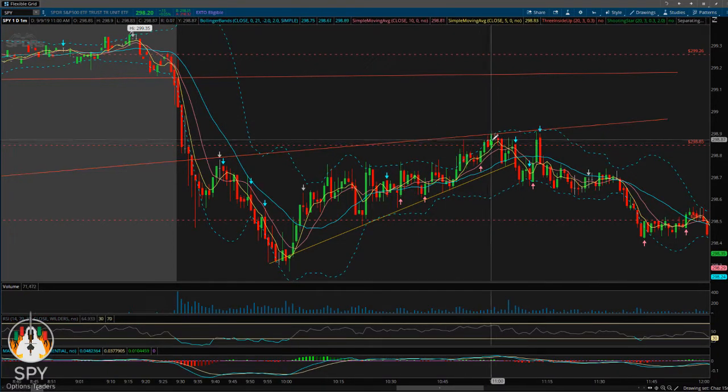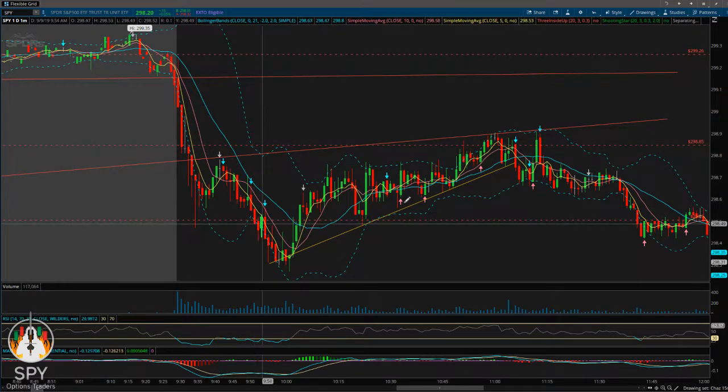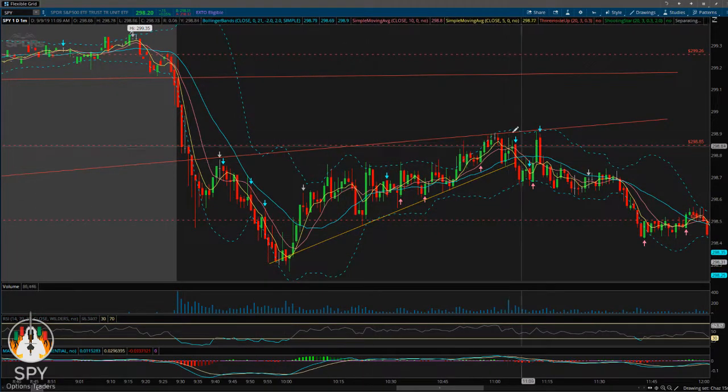So when it got up here above 298.85, testing that resistance again, that test there was really a point where you can say, okay, it's either going to break it and keep going up, but it's not very likely after this big sell-off. So with this trend line on the bottom here, we were looking for a nice break of that, and we got it. And then it comes back up and tests, and this is typical on SPY.